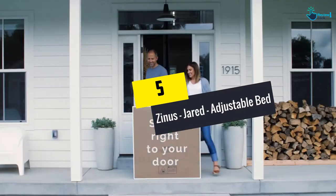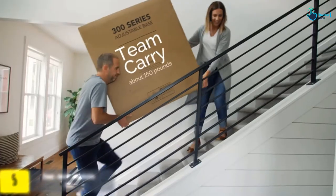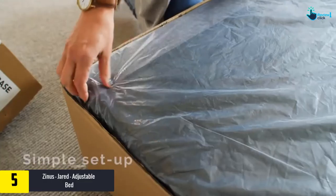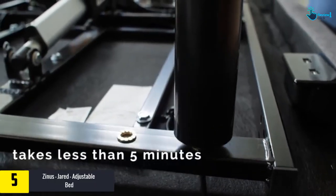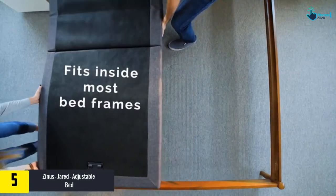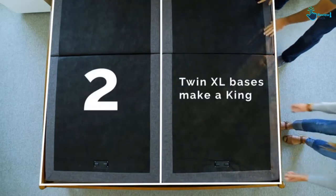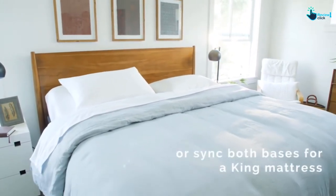Starting at number 5, we have the Zinus Jared adjustable bed. This adjustable bed offers convenient positioning and a budget-friendly price. This model is meant for increasing relaxation and sleep. It is equipped with the included remote, which helps you in enjoying the customized positioning, which is effective in decreasing the discomfort caused due to swelling of legs, arthritis, joint aches, and backache.